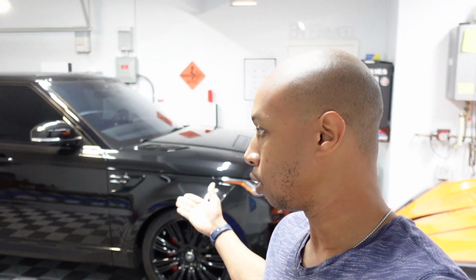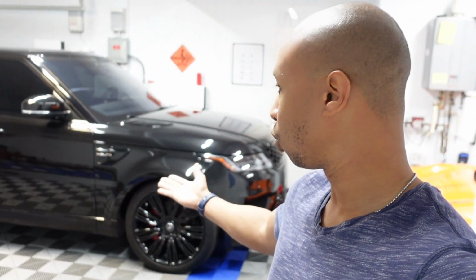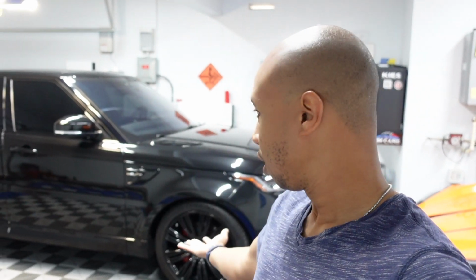X3 gets on the line faster, obviously with launch control. I don't think I did launch control, but still X3 gets on the line faster. Range Rover has a stronger top end, rightfully so. Once the weight gets moving, the horsepower just takes over.